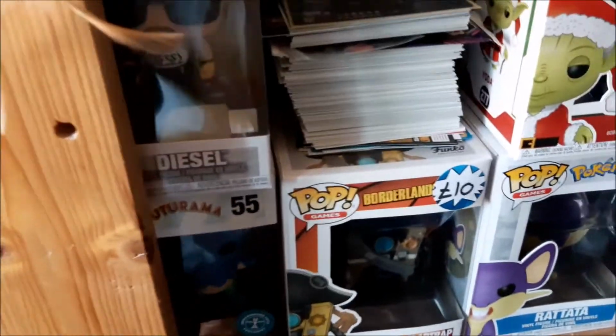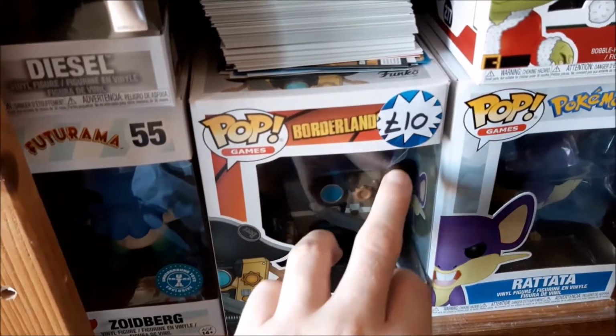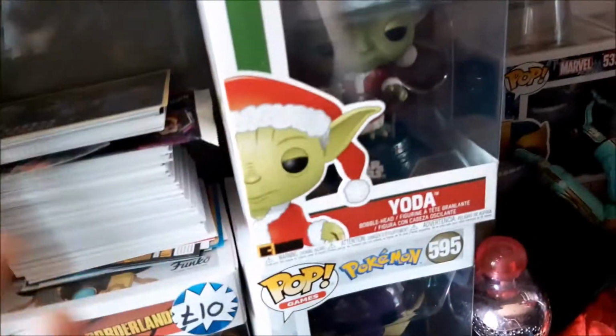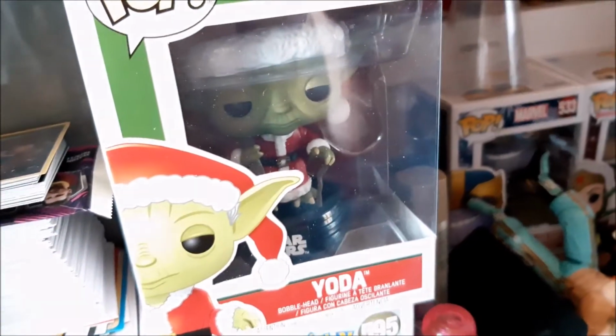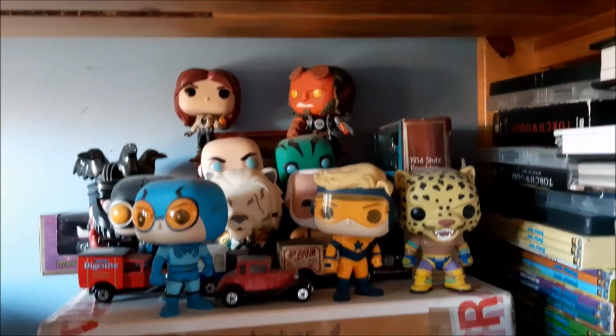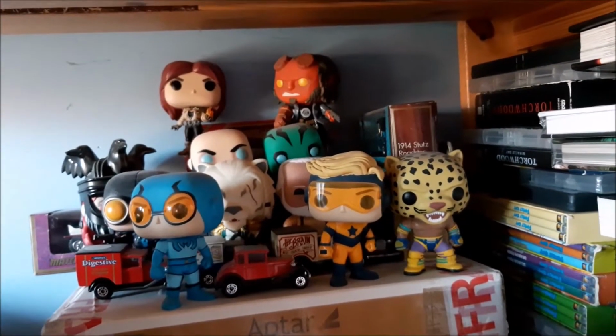Now, if we turn just here, we have MOC Diesel, MOC Zoidberg. I think this Emperor Claptrap's actually resealed because I got it pre-owned, but yeah, Rattata, Yoda. I'm not a MOC pop collector because I don't have the room, although at the same time it's kind of easier to store the boxes. We've got some Aftermath from DSW Office Party here. We've got Christmas Thanos and Wonder Woman. And then we've got just the rest of my pop figures. I thought I may as well show you those. And then if we go up to the next shelf, you'll see the majority of my MOC stuff.